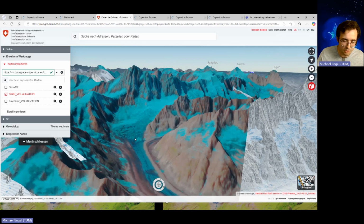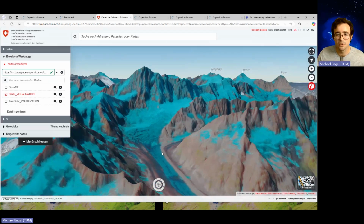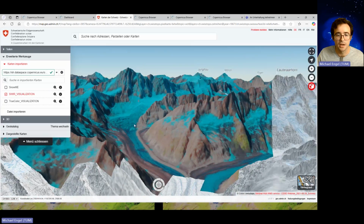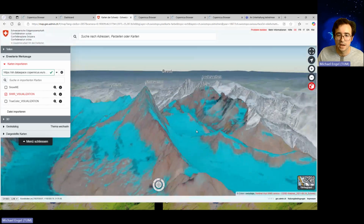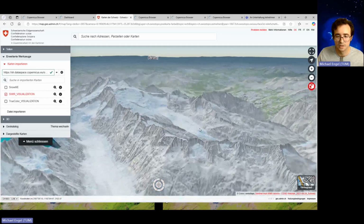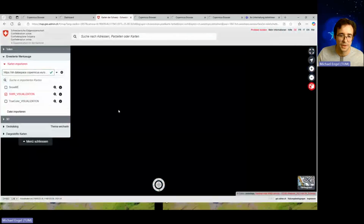This could also be a more recent one. I just chose it to be that because I have the image, the real images there. And then you can lay the satellite image on the high resolution 3D model of the Swiss land surveying office, and you can have a look, and it's easier accessible, and it's really looking great. And if we go to the Hubel Glacier, we discussed before.